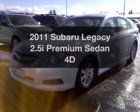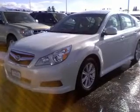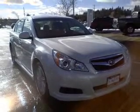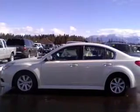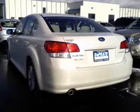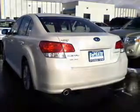Imagine yourself in this 2011 Subaru Legacy. If you're looking for an automobile with great attributes, look no further. With a reliable engine driven by an automatic transmission, premium wheels give a more luxurious look. The anti-lock braking system will keep you safe on the road. Heated seats make cold weather driving more endurable.